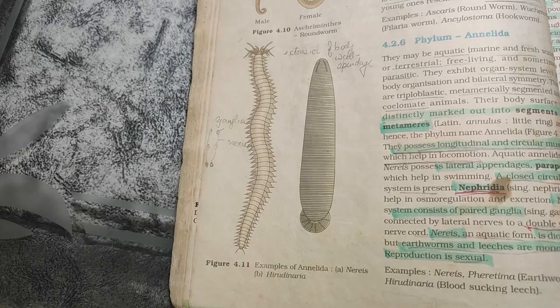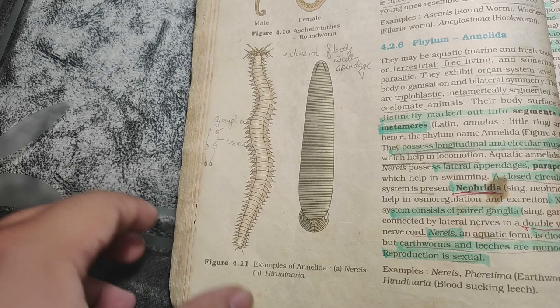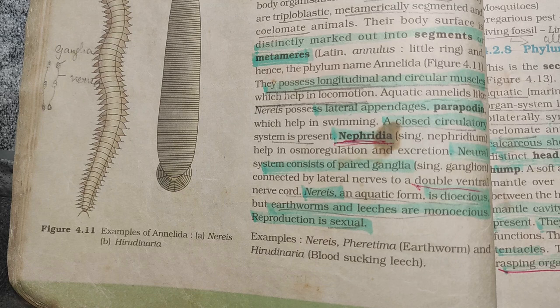Diagram also given, 4.11, examples of Annelida. This is the Nereis; you can see the parapodia. And Hirudinaria, the blood-sucking leech. So, examples are Nereis, Pheretima, earthworm, and Hirudinaria, blood-sucking leech.